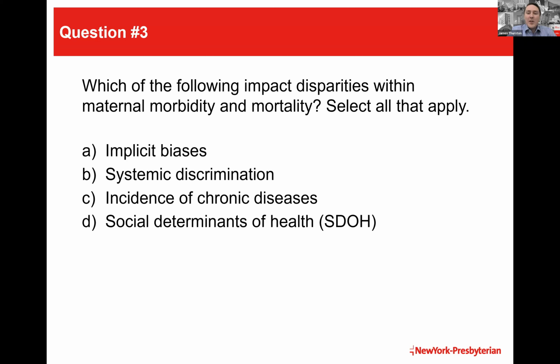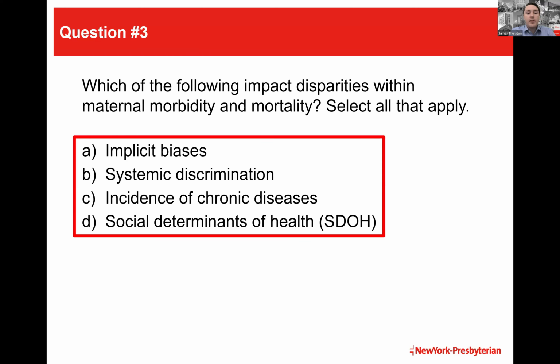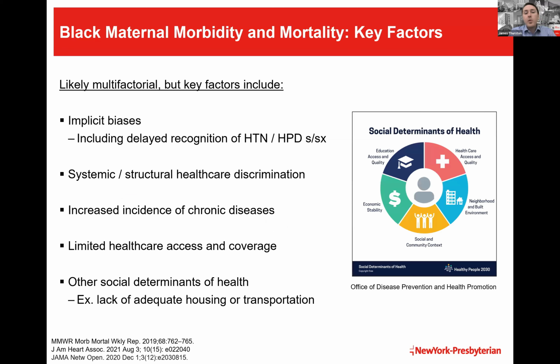Okay, great. A lot of you got the select all that apply. So I see that it's high percentages and implicit biases, systemic discrimination, slightly less in incidence of chronic diseases, and another high percentage for social determinants of health. So for this question, I would say that all four are impacting disparities: implicit biases, systemic discrimination, incidence of chronic diseases, and social determinants of health. Because when we look at all of the different factors that relate to Black maternal morbidity and mortality, we could see that likely each of these is playing a role.